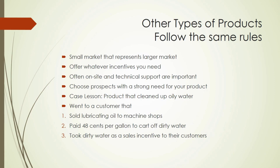You want to choose prospects with a strong need for your product. These are the prospects that are most likely to buy. These are the ones who you really want to encourage to take a look at. Here's a little case study.